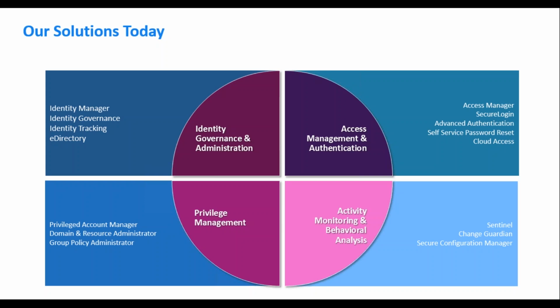Privilege management is all about managing your system administrators, your root accounts, etc., and making sure that they're only allowed to do what their job description allows them to do. So if you're a backup administrator, the only commands you can issue, for instance, in a Linux or Unix server are those backup kind of commands. It also provides you with auditing capabilities, tracking capabilities, recording capabilities, etc.